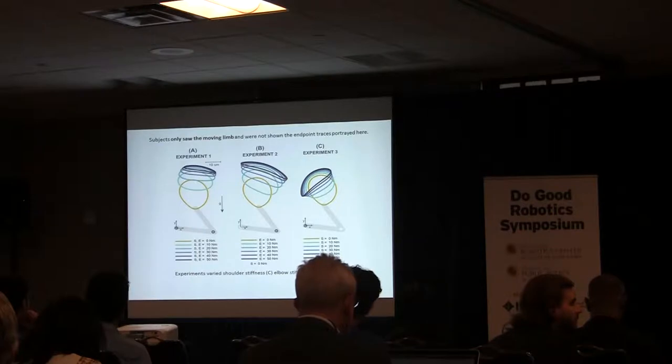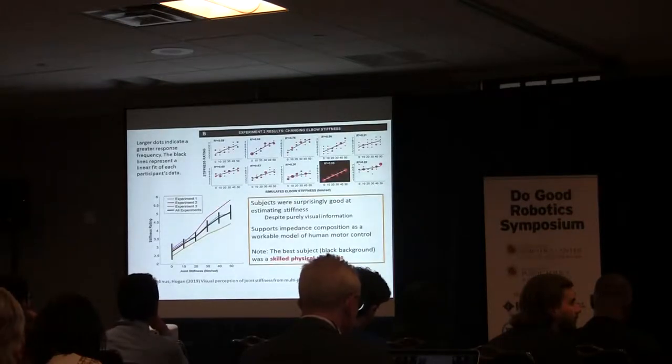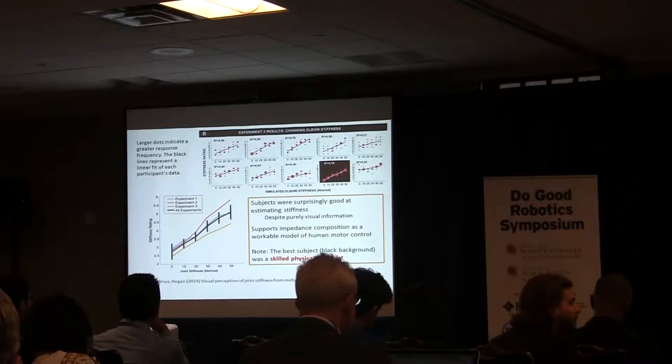They didn't see these paths, but this is in fact what they were exposed to. And we looked at variations of elbow stiffness with zero joint, shoulder stiffness with zero elbow, both together. And the surprising thing was that subjects were remarkably good at estimating stiffness. So keep in mind, the standard of the computer screen, looking at this little stick figure that's moving around, and said, tell me how stiff it is.